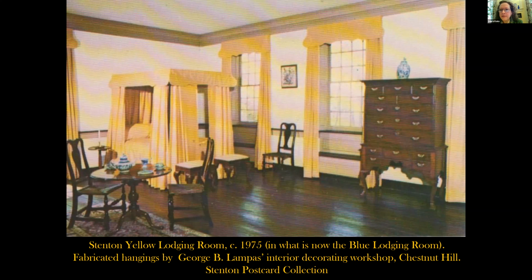And so in 1975, they installed a yellow lodging room by working with a local decorator in Chestnut Hill, George Lampus Interiors, and commissioned a kind of ready-made available yellow wool, this Baroque style hangings for the space, and furnished this Federal period bedstead that was in the collection at Stenton. It was a gift from Lydia Thompson Morris, who lived at the Morris Arboretum and was an early Pennsylvania dame, and furnished the room, bringing it to this sense of what the first era of habitation may have looked like as they thought about it, using collections available in 1975.